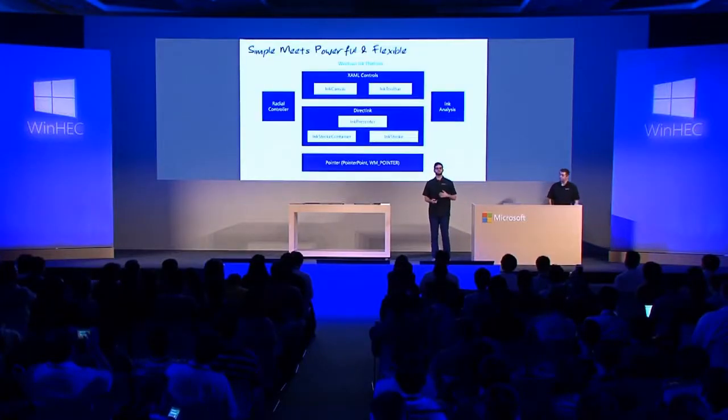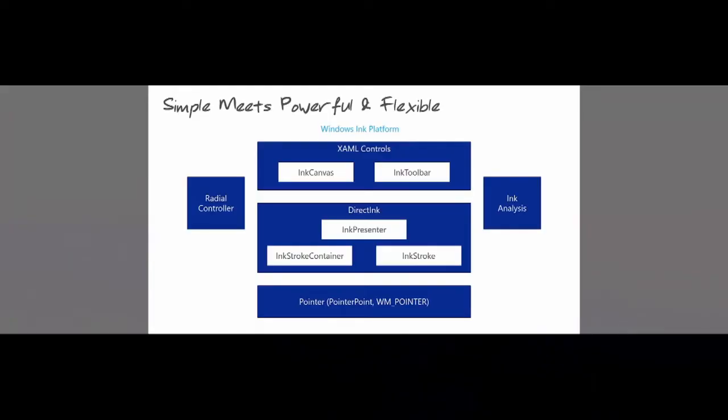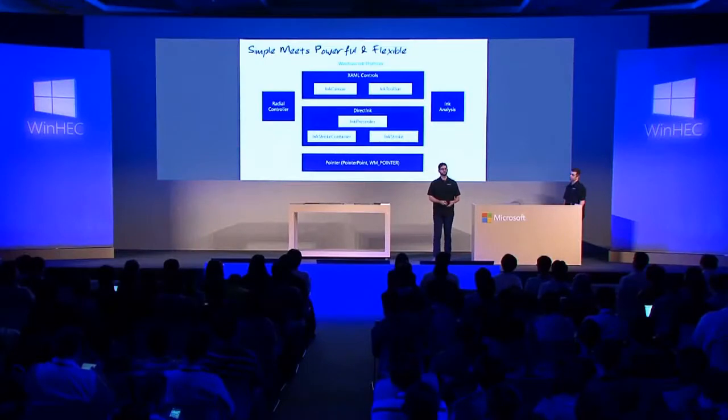The Windows Ink platform makes it simple to get started using our inbox XAML controls. With just a couple lines of code, developers now have inking functionality in their universal Windows platform apps. But using some of the lower levels of the stack, developers can build much richer experiences using things like our Ink Presenter, which powers all of the rendering of our brushes in the system, or the InkStroke container in InkStroke for managing data. And then at the lower levels of the stack, we have Pointer, which allows developers to see exactly what input they're getting from their touch and pen devices to build on some of the unique aspects of different hardware. Along with that, we have other APIs, like Ink Analysis and our Radial Controller platform, which supports some new and differentiated features. We'll talk a little bit about those other ones later, but right now I really want to focus on what developers are able to create with Ink.